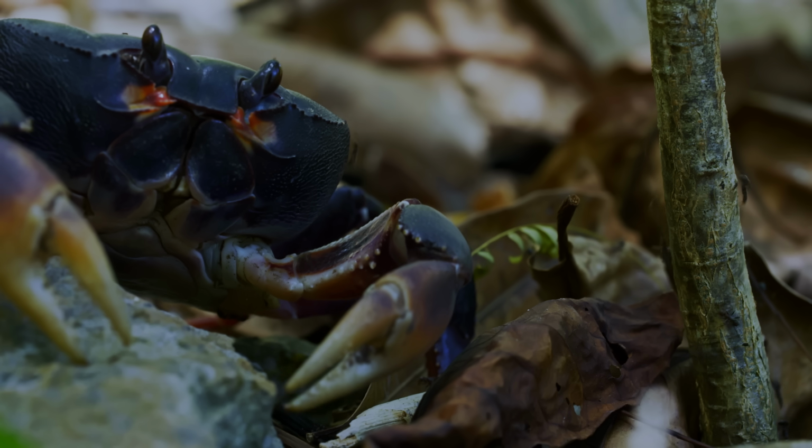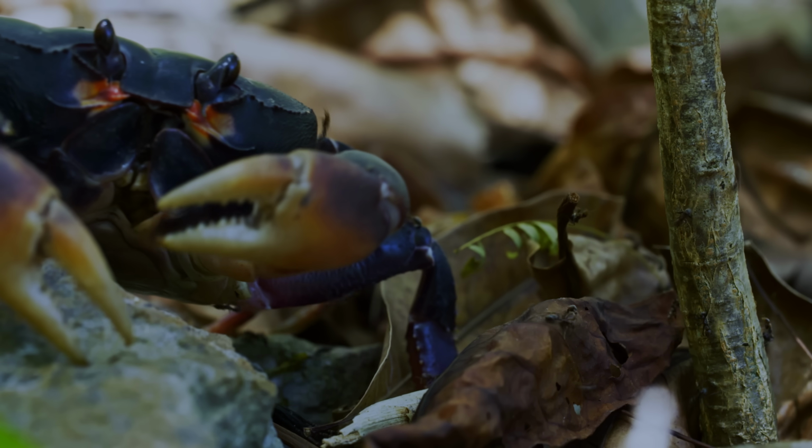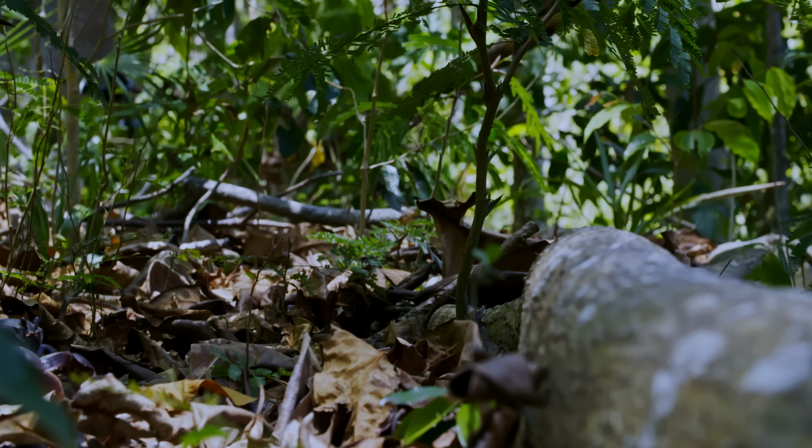Another crab takes the same route, and again, once the ants detect it, they try to kill the intruder. Luckily for this crab, after a few bites, it runs away from the plant and its mighty defenders. It'll be sore, but it'll have learned its lesson. Stay away from bullhorn acacias.